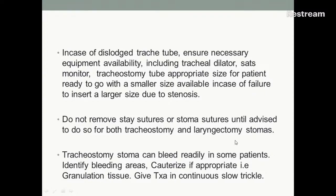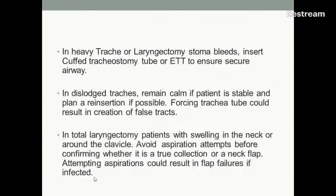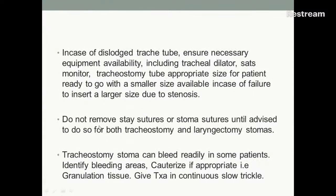Make sure you have a good view of the stoma on the outside, because granulation tissue can form because of the tube being there in place or poor healing. You can cauterize those areas using silver nitrate sticks. Give tranexamic acid if there's a continuous trickle, or if a patient is on anticoagulants, you can always discuss it with your hematology team or your seniors before giving tranexamic acid.